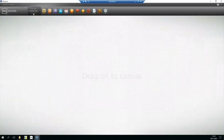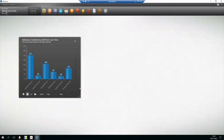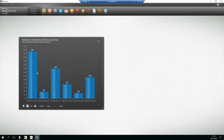Because Discover will pull through up to 3 years of data, I can take information from, let's say, last year, and look at the trend of how behaviour incidents went through the academic year. So there's our 6 half terms, and we can see that maybe we applied our behaviour policy inconsistently. It looks like we cracked down very keenly on using the policy in autumn. Did we then have absolutely brilliant behaviour throughout autumn term 2, or did we not apply our policy in the same way? That's probably a question which we want to ask and work through in school. And then again, we've got the pattern through the other terms.